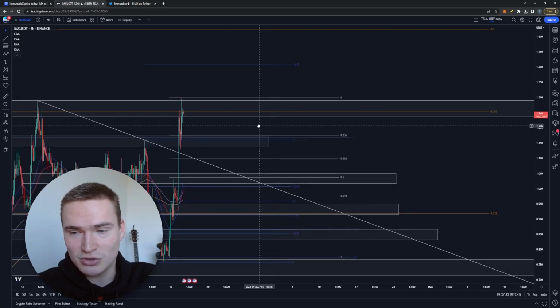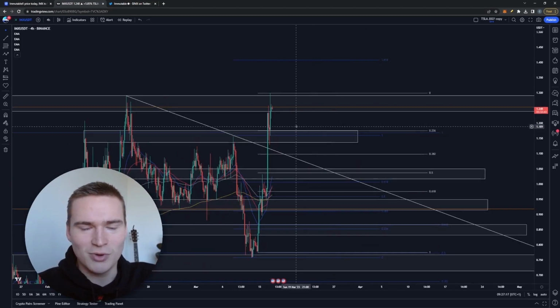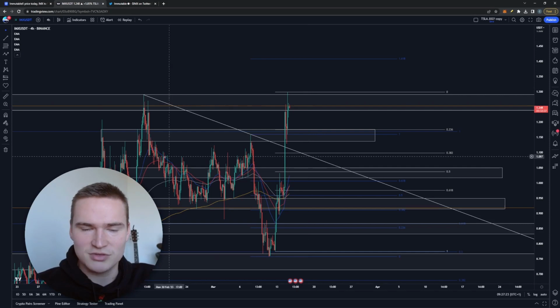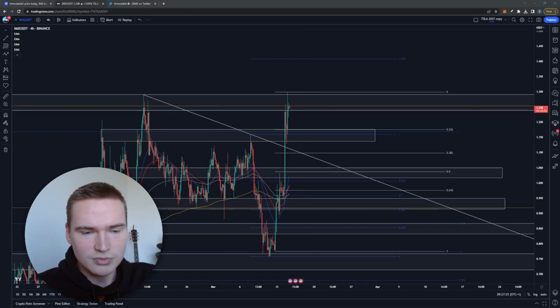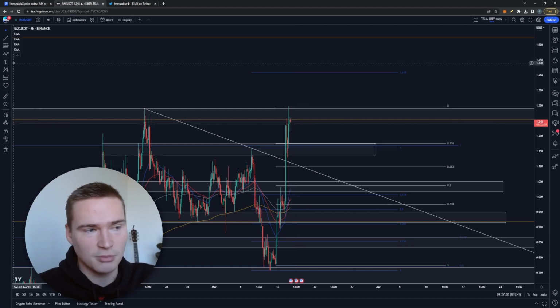But all right, now if we take a look at Immutable X, before we talk about the fundamentals, what you can see is that we're struggling with this orange line, which is, I'm not going to show you where that comes from, but it's a very strong Fibonacci level. And then it's also in this resistance level around 1.25. So that's our main resistance right now. Very strong. You can also see that we have not managed to break above that.